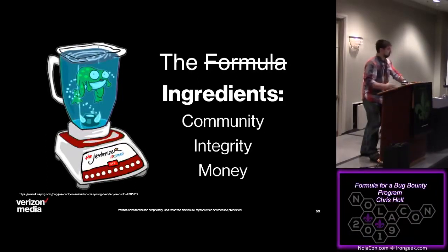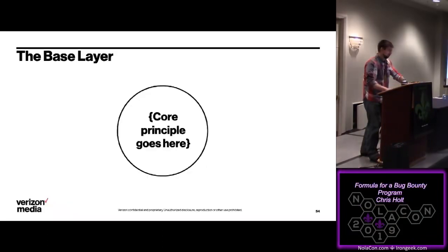So we've got community and integrity as some of the cornerstones. And, of course, money. More money, probably more success. Probably. But remember I said earlier, money is not a measure of success. But to the hackers, it feels more successful when they get paid.